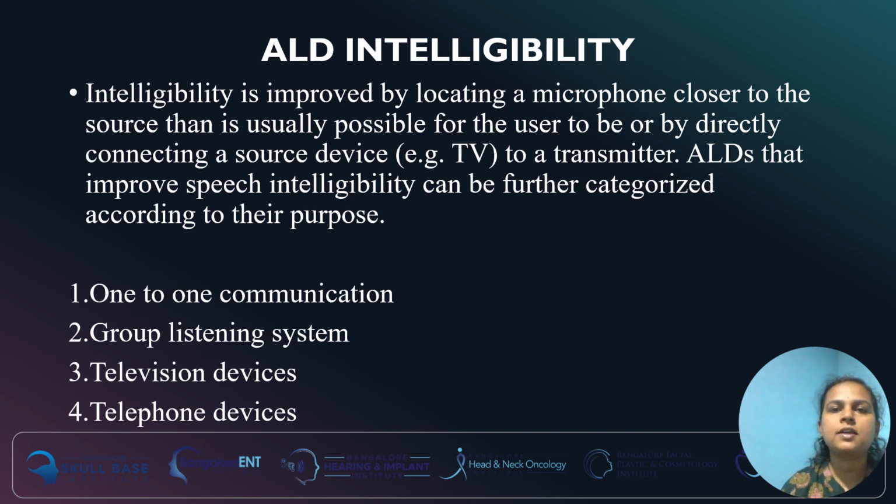And telephone devices help in directly streaming the phone calls which they get on their phones. ALDs also have an alert system for environmental events. An ALD comprises a sensor of some type linked to an output that can be easily detected by the hearing aid patient, like a flashing light, vibrator, or intense low frequency sound, as I already discussed in the last slide. And the most common sensors, detectors, or triggers are telephone ring sensor, baby cry sensor, smoke detector, alarm clock, and doorbell sensor.